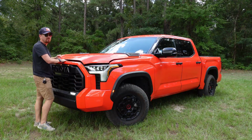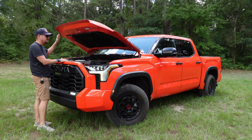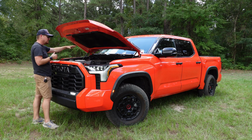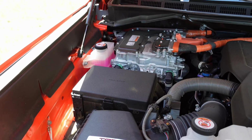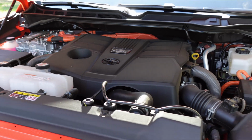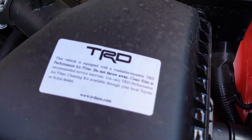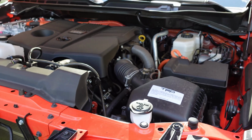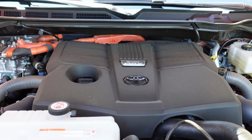Speaking of that twin turbo V6, it is very easy to get to under this hood that is hydraulically supported as you lift it up, but you can see iForce Max here under the hood, under this plastic engine cover. But you see, you do have two air intakes here and two different cleanable TRD Pro air filters, so you can rest assured that the engine is getting plenty of air from this massive grille and from those side vents underneath the headlights. In fact, this is the most powerful version of the twin turbo V6 in the Toyota Tundra.